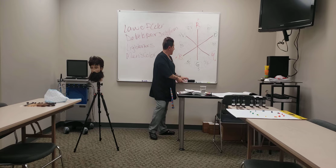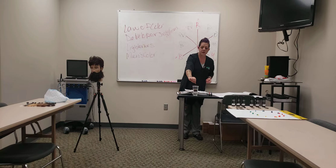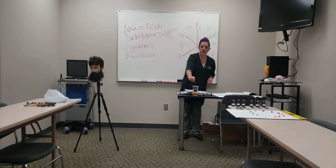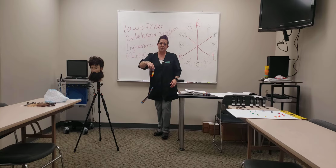Now, we're going to talk about how to make the perfect brown. In making the perfect brown, we are going to use three yellow. So one, two, three. And we use three yellow because it is the lightest of the pigment. Next, we use two red. One, two. Because it has the medium amount of pigment. And one blue, because it has the most and the darkest amount of pigment.